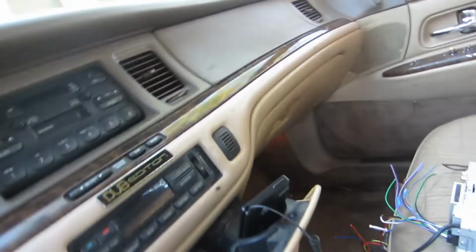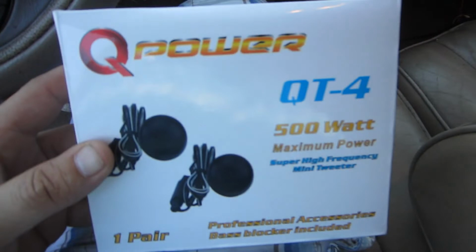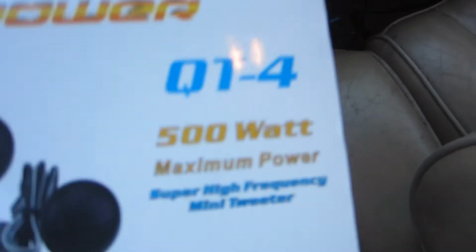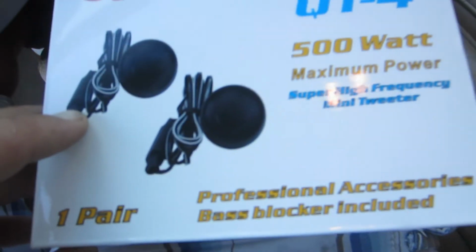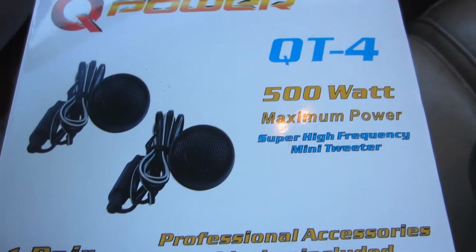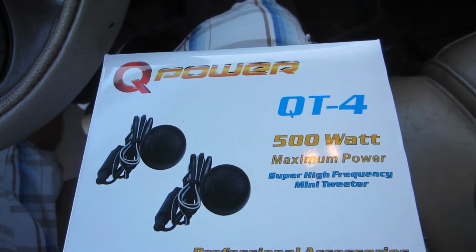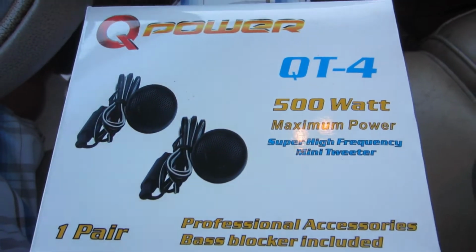I got these cheap looking 500 watt Q-Power QT4 professional tweeters. It says professional accessories. The reason I got these tweeters, I only got them for like 10 bucks off of eBay. They come with the bass blockers included. Now, I don't care about having some really expensive tweeters. If they'll sound anything better than what's up here already, that works. And they already come with the bass blockers, whatever. So yeah, we're gonna hook these up and see what kind of difference they make.